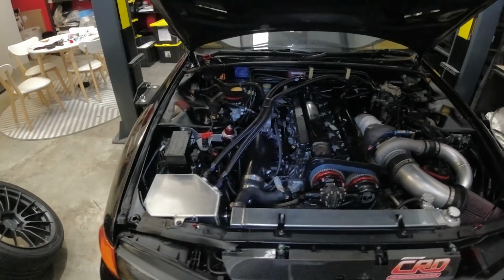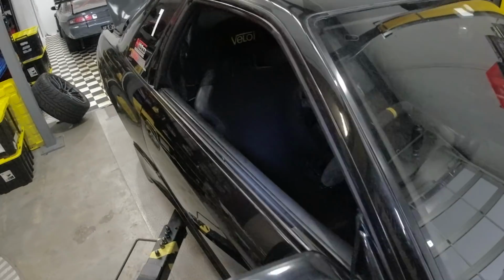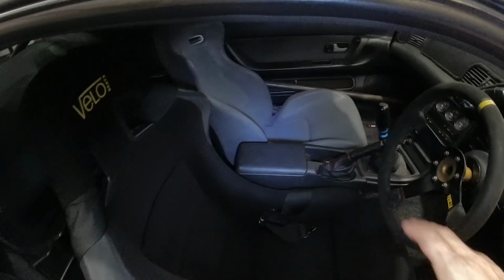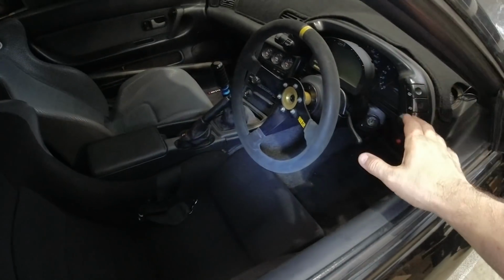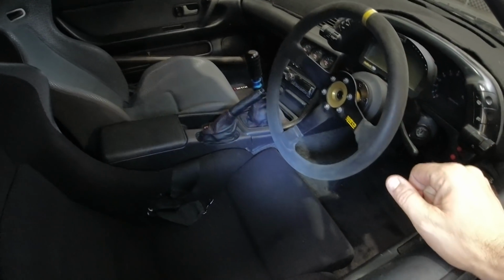Now, before we talk about what happened on the dyno and at Runway Thrash, we'll talk about what else has changed on the car. So let's have a look at the interior. As you know, we put a race seat in. We've now sold our R34 seats. We're going to get another Velo seat for this. The R34 steering wheel has gone, replaced by a Sparco steering wheel with a quick release as well.